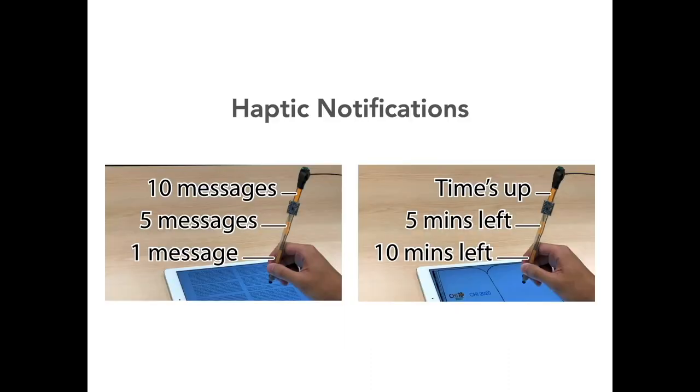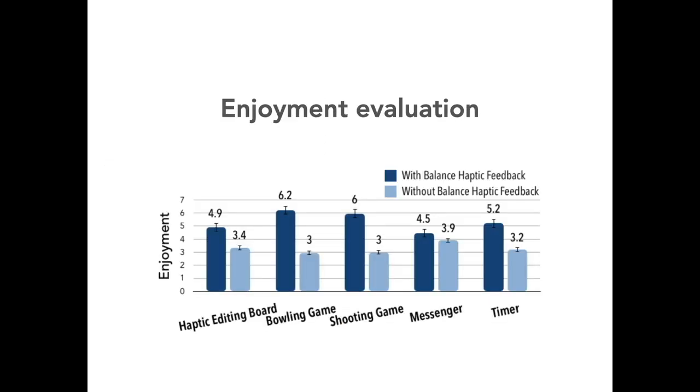Aside from expressing the current state of the pen, steady balance patterns can be used to convey long-duration system information. For example, when reading a document, the balance of the pen can express unread messages to avoid interference by a message window. In addition, we have designed a countdown timer that can operate in the background so that the user can be aware of the time and focus on an application. In summary, balance haptic feedback enhanced interaction enjoyment. The rating enhancement was greatest in the two games, because participants felt that the feedback makes them fun and is especially suitable for expressing weight.